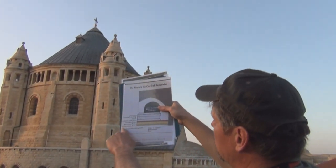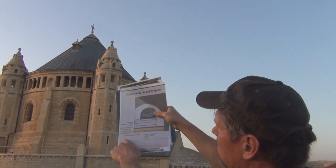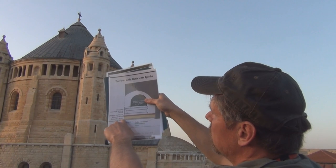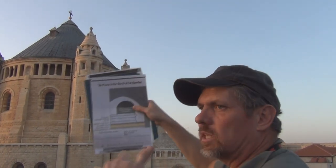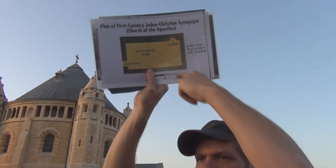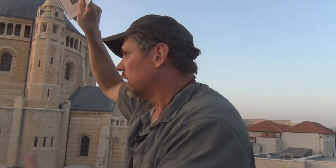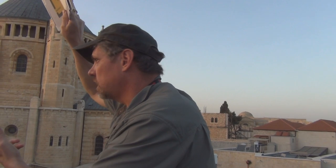Here's the Byzantine layer. Here's the Roman period with the Judeo-Christian graffiti, Jesus is light. Then they built over the top of that a Byzantine church. And in fact, this is the structure of the Byzantine church, but they preserved the original synagogue within their church to show the original, they commemorated it. Do you see that? This is the place of Pentecost.